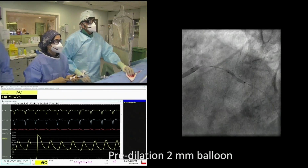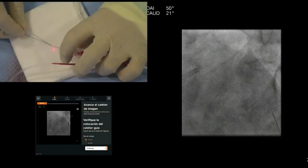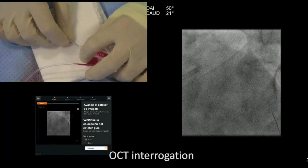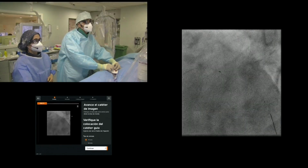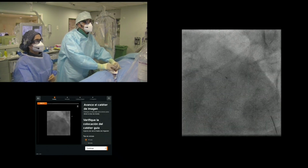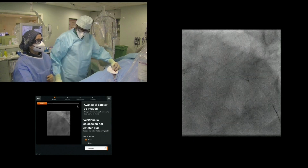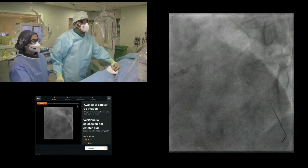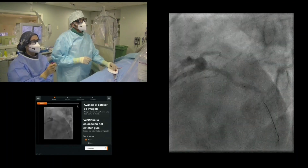It's pretty easy. 12 atmospheres, and you can see the waist already. The circumflex is actually quite a challenging vessel for every device and also for OCT, but you can see that the catheter has advanced very well, even in this circumflex with this significant tortuosity. Yeah, I think it's good.